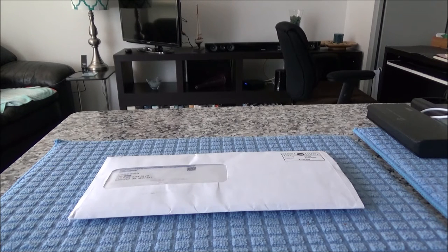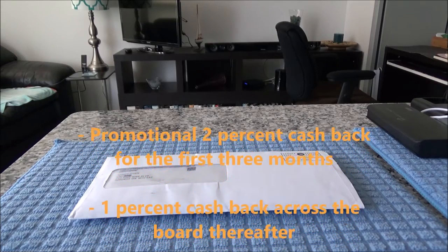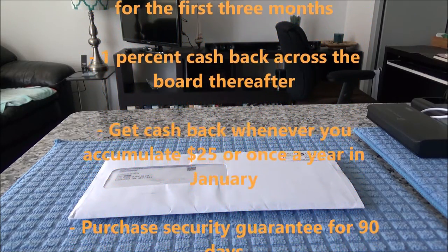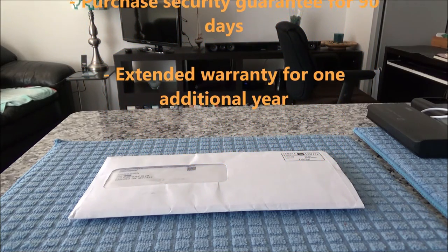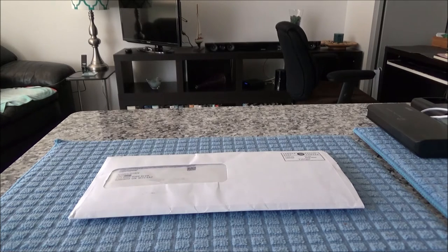Although I don't really use it, for a no-fee annual credit card, the RBC Business Cashback MasterCard offers these features. Promotional 2% cashback for the first 3 months, 1% cashback across the board thereafter. Get cash back whenever you accumulate $25 or once a year in January. So it's optional. Either you can take it out if it's more than $25, or you can just do it every January once a year. Purchase security guarantee for 30 days. Extended warranty for one additional year. As you can see, it's not really a feature rich credit card, but for no fee, getting 1% back on everything is not bad either.